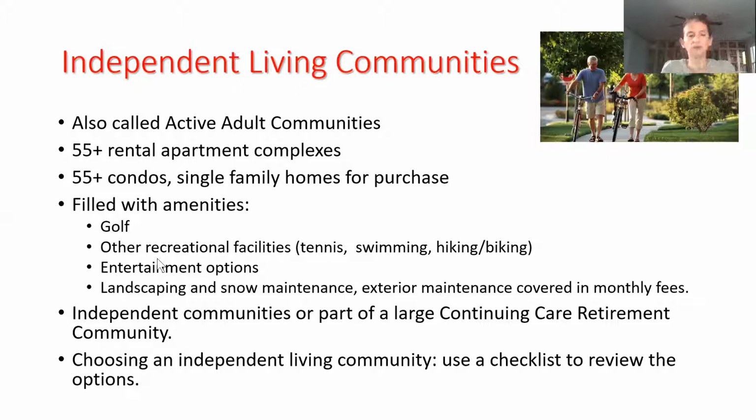What I do recommend is that when you visit communities, use a checklist to review your options. For each type of community, we are happy to share a checklist with you. It will help you make sure that all of your questions get answered. It jogs your memory and says, okay, do you offer this, and do you offer that? We have those checklists available that we can also send to you, and I think you'll find them very helpful as you are planning your visits.